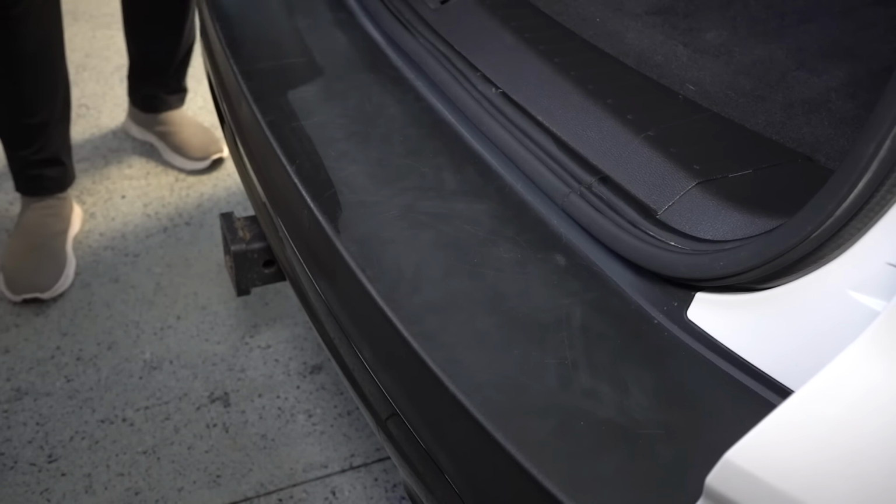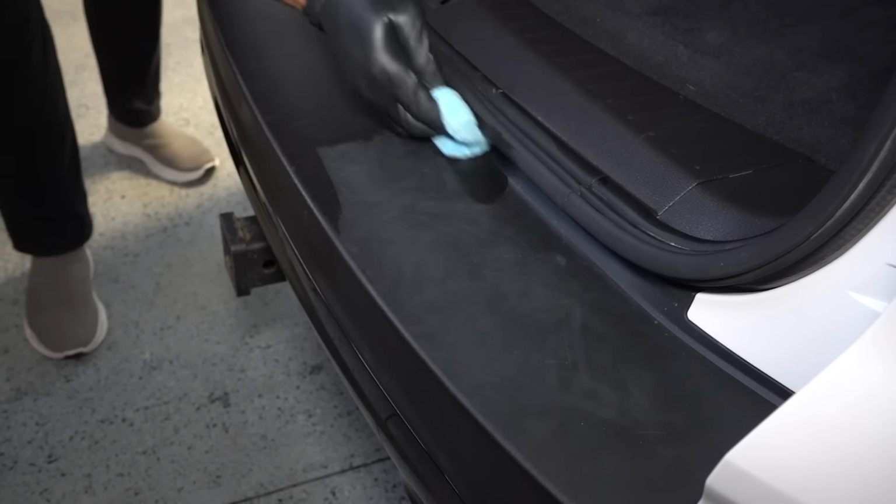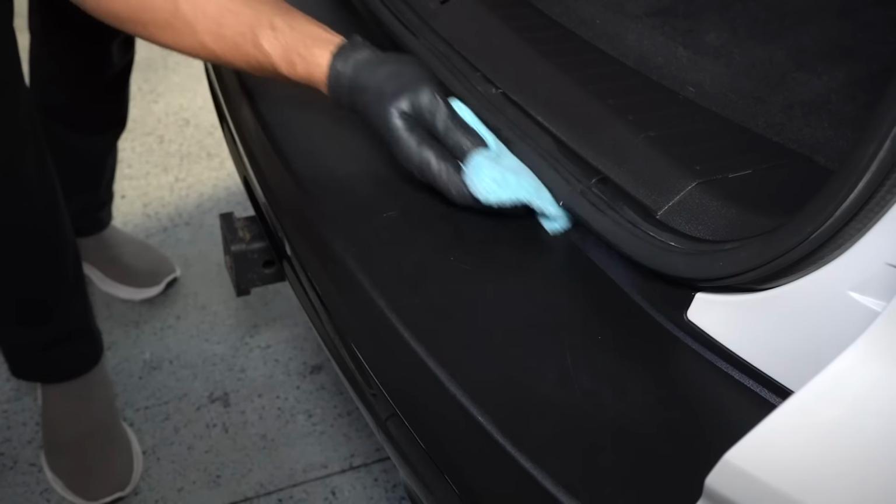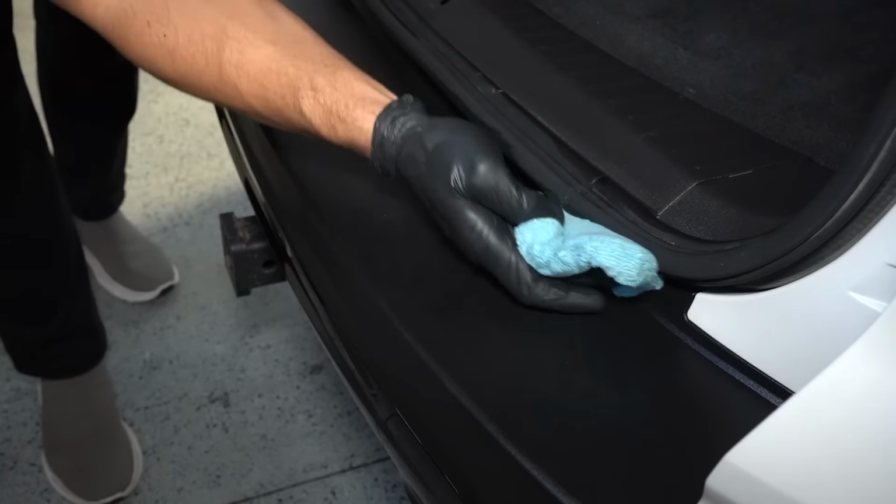Now to revive the faded exterior trim and make it pop, I'm applying some 303 aerospace protectant, and as you can see, it only takes a few seconds and this trim is instantly looking brand new again.